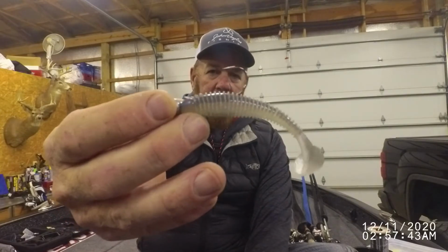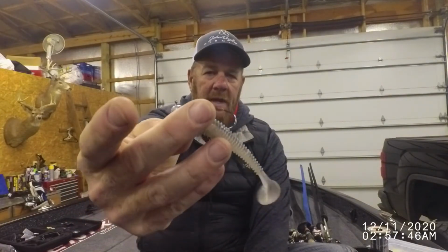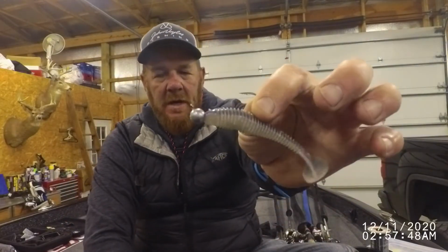In the tournament I had multiple rods on my deck, obviously, but I really had kind of a 1-2 punch this week. The first was a Keitech 3.8 on a 3/8 ounce Bite Me Tackle ball head. This is just kind of a go-to lure in the springtime, especially for spotted bass. Just a great lure. And I pretty much caught all my weight on day 1 on the Keitech.